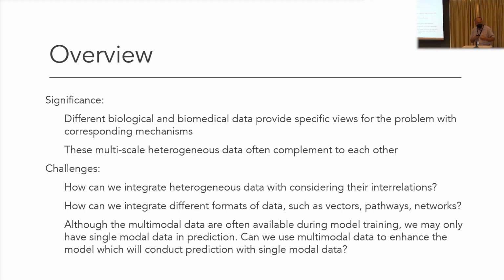So definitely there is a great need to integrate multi-scale biological and biomedical data, especially genotype and phenotype data, for precision medicine studies. However, there are also computational challenges. For example, when we integrate heterogeneous multi-scale data, we need to consider the interactions between them. The interaction is not obvious, unlike in a biological network, where we can find protein-protein interactions or gene interactions. For genotype and phenotype, the links exist but are not obvious, so we need to uncover such underlying latent interactions. Meanwhile, much of the data can be formulated either as a vector or as a graph, like a pathway network. So how can we integrate all of those data? That is also very challenging.